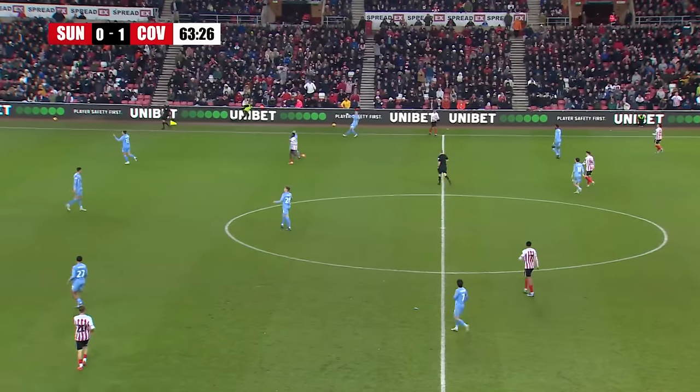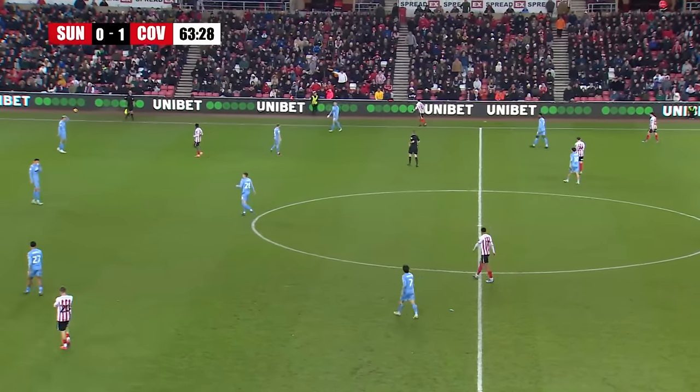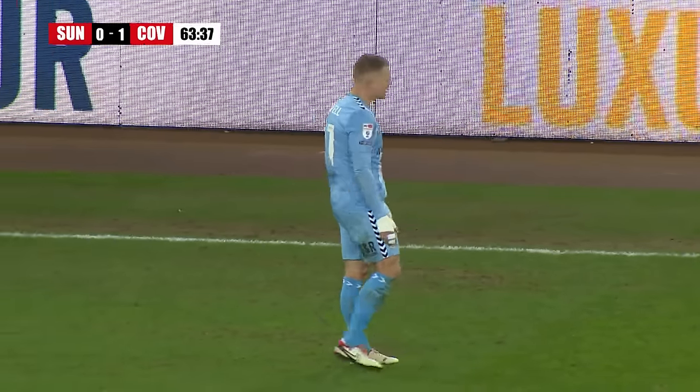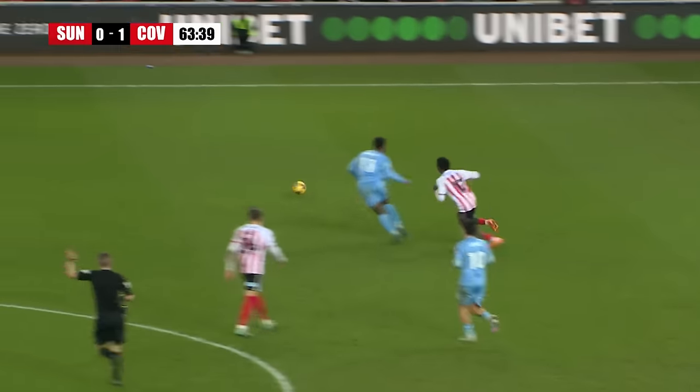Oh, it's a foul. Yes. Bidwell sees a yellow. Yeah, a little dummy from Patrick Roberts. Bidwell, just a little pull back at him. Second Coventry player in the book. He joins the goalkeeper.